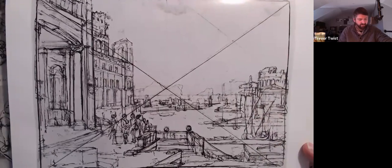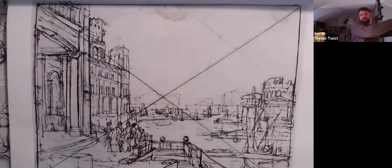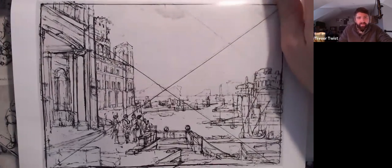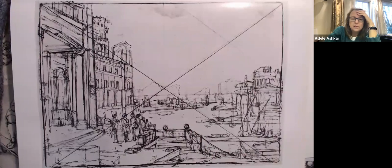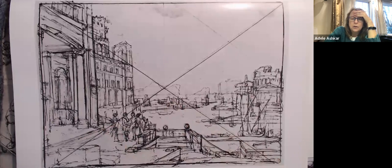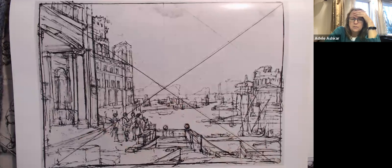So Adele, this might be helpful. This might be interesting. I don't know if this is a grid for the sake of the rectangle or if this is a grid for the sake of perspective. Or is this for scaling up? Yeah, what were you going to say? He doesn't follow those lines as a perspective. If you look at the steps on the left, they don't follow those perspective lines. And the horizon is lower than the intersection point of the diagonals. So I don't think it's a perspective study.